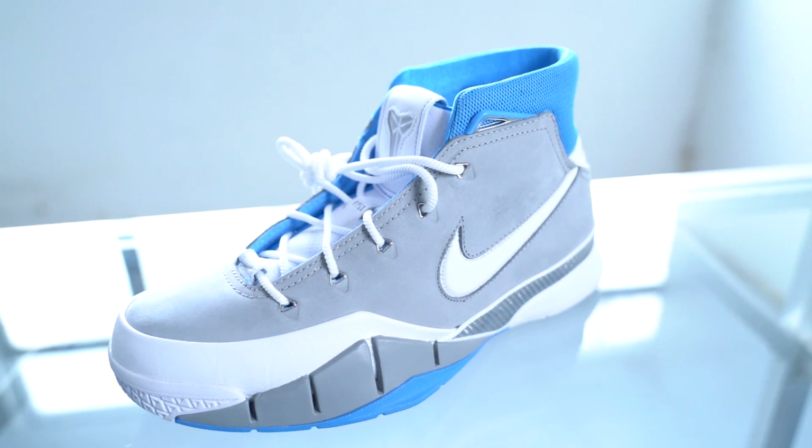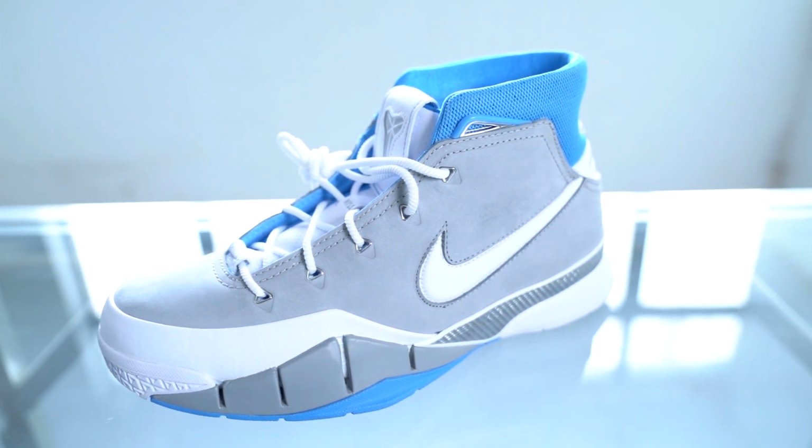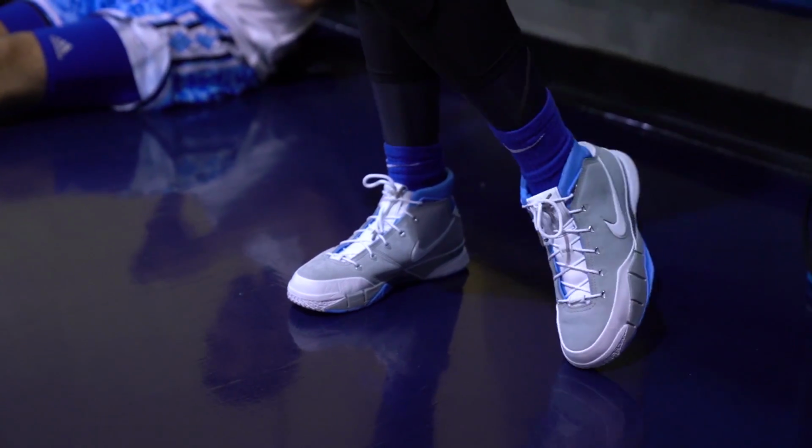Now let's move on to the midsole cushion of the shoe. And this is the most controversial part of the shoes, specifically because the Kobe 1 PROTROS, they initially launched it with the full length zoom. A lot of people were very happy, that including me. I really love the full length zoom setup of the cushion of the Kobe 1 PROTROS.